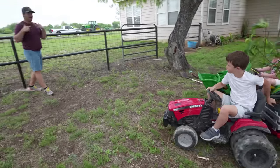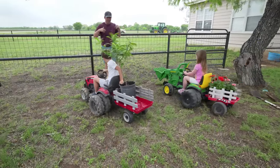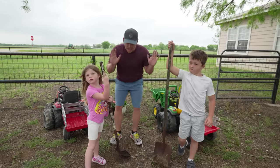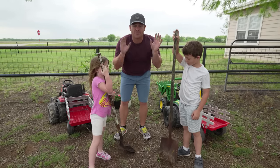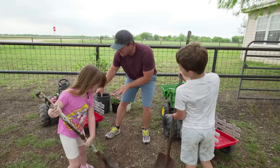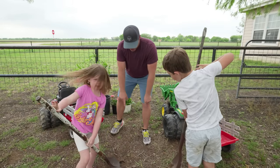Come on, guys. Bring our trees, bring our plants. Come on, come on. And stop, perfect. Y'all both crashed. Okay, Hudson and Holly, I wanna dig a hole right here for the tree. This is where we'll plant the tree. All the extra dirt, throw it in the back of Hudson's trailer, okay? Okay. All right, get started, guys.